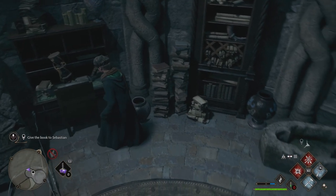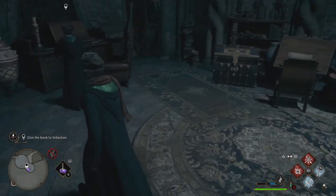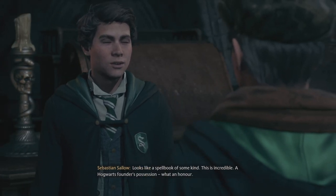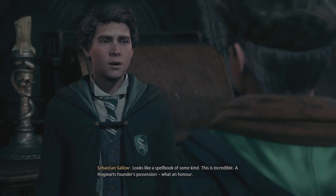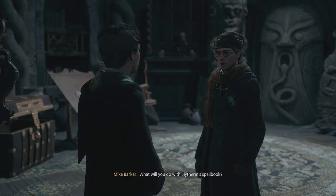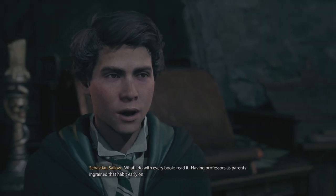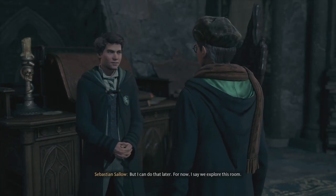That was a big read. Please do not fall asleep. Alright, okay, let's give Sebastian the book. What do you think? Looks like a spell book of some kind. This is incredible. A Hogwarts founder's possession. What an honor. Still can't believe Ominous never told me about his aunt and what she found. What will you do with Slytherin's spell book? What I do with every book. Read it. Having professors as parents ingrained that habit early on. But I can do that later. For now, I say we explore this room.